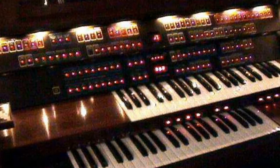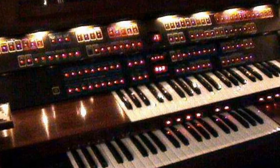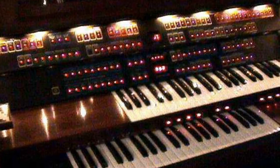Bob, let's change our style again and jump to some hot contemporary jazz. Listen to the bass line and the brass arrangement made possible by Key Logic on the lower keyboard.